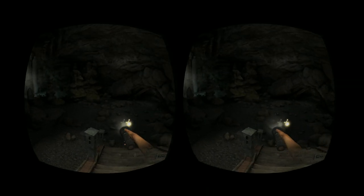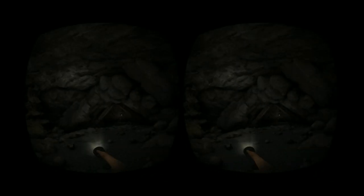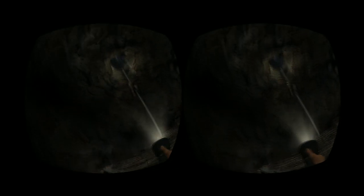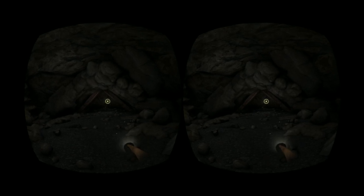Okay, so where do I go? Oh, okay, it's behind me. So definitely going to want to play this one standing or in a swivel chair since you really have to make use of 360 degrees here. So, all right, let's go before those guys get down that rope.